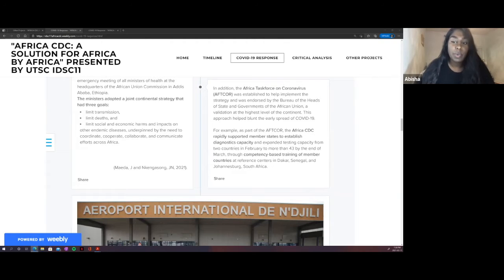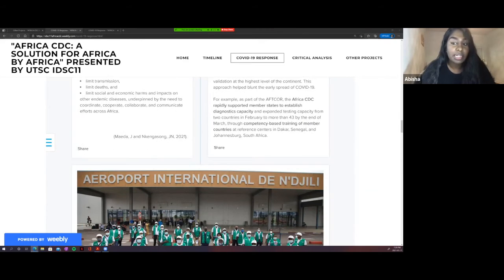And as part of the task force, Africa CDC also supported member states in establishing diagnostic capacities. And this is quite integral because it created precautionary and emergency preparedness efforts in terms of detecting the disease early and finding diseases to combat the outbreak that were to occur.